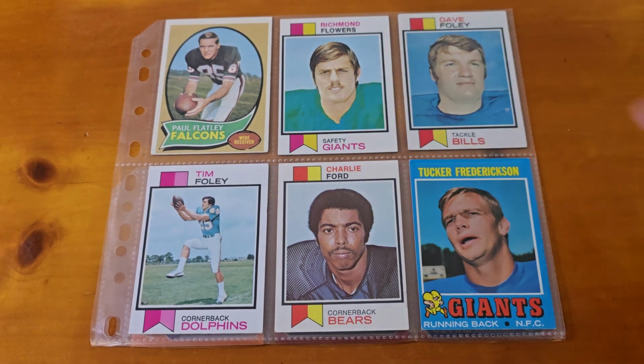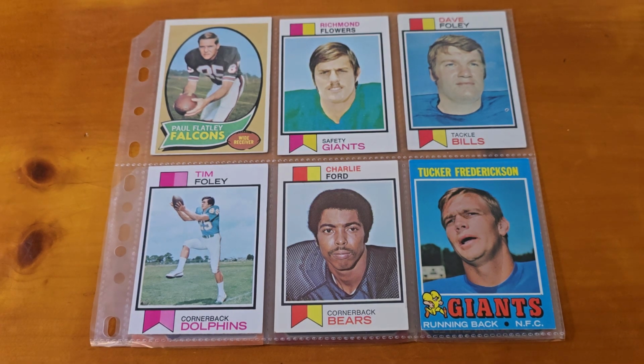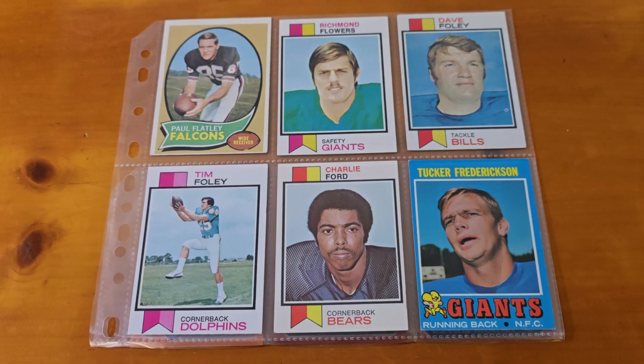Over here we've got Rich Flowers with the Giants. He was a safety. This is his rookie card and his only card. He was drafted by the Cowboys with the 49th pick in 1969 out of Tennessee. He was a two-time All-SEC All-American in 1967, and he was a three-time track All-American as a 110-meter high hurdler. He was in contention in 1968 for the Olympics for a gold medal. He was a very good hurdler. He did not win a gold medal, but he was in contention for it.